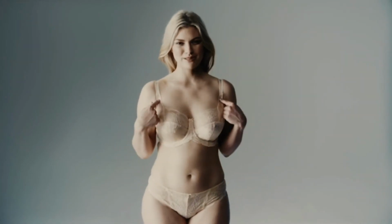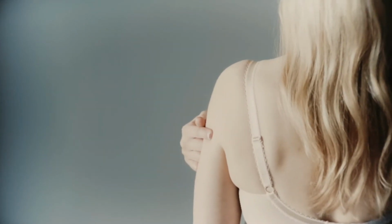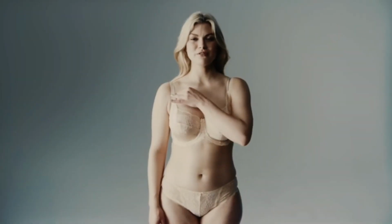Let's take a look at the straps. You can alter the length of your straps using the adjusters at the back. Ensure the straps are firm, but not too tight.